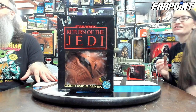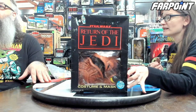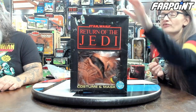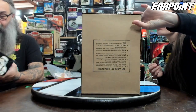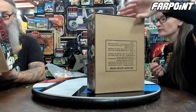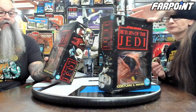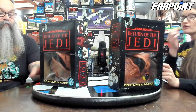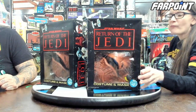These are gorgeous. Justin, these might be grade worthy. I don't know if that's a thing people do with costumes. They are unused, absolutely beautiful. The boxes are pristine. This one is beautiful. Those windows used to get pushed in easily. His lip is actually pushing against the window on this one. Yeah, this one's actually busted through. But that one's beautiful. Those windows are so flimsy. If you tapped it, it would just cave in.